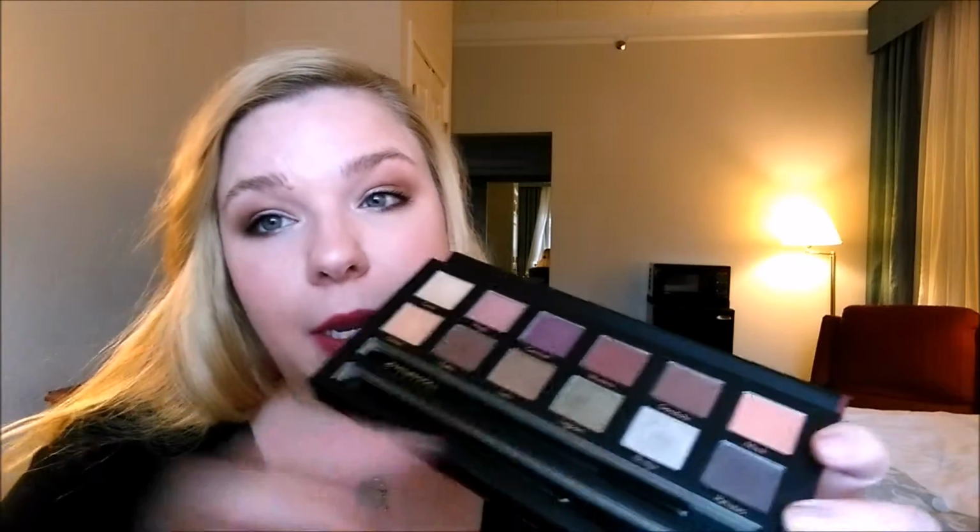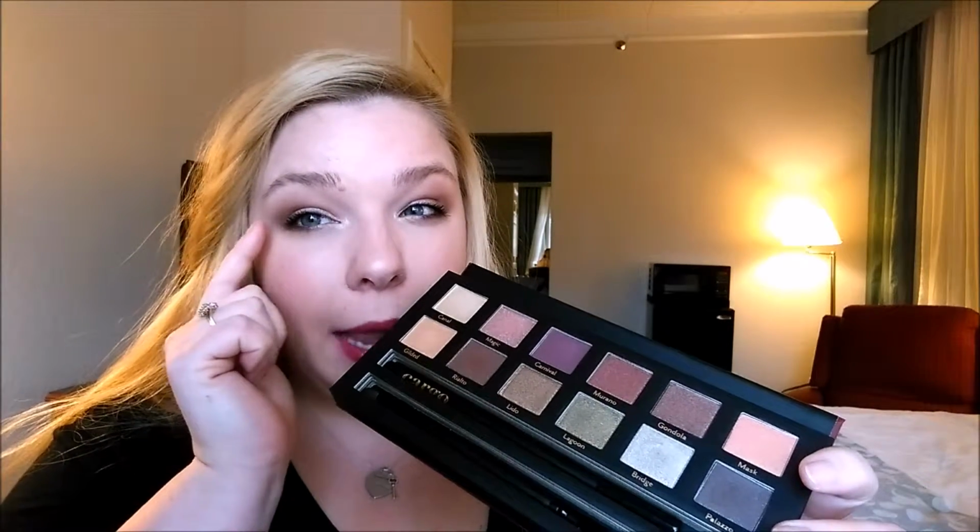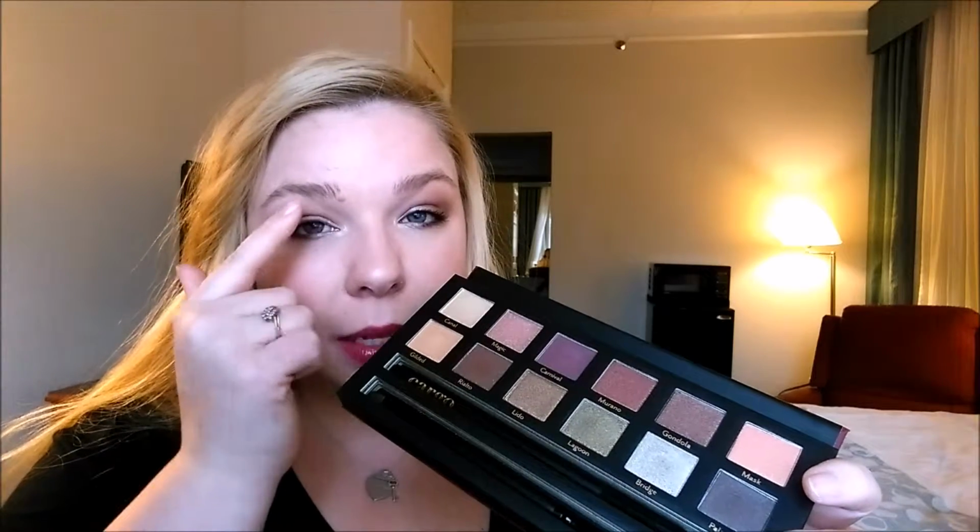I did use two of these in my eye look today. I used a majority of one palette and then I incorporated two of these colors. I used Bridge a little bit in between my outer and my inner, so like the middle of my lid. And then I used Canal just to pop in the inner corners to give me a little bit of a highlight. I'm really liking this palette.